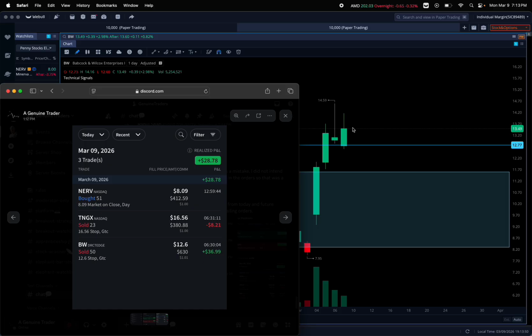And unfortunately, it kind of did push up a little bit towards the end of the day. So we missed out a little bit, but that's fine. We're following our rules. We're doing everything that we're supposed to do. These things will simply happen more often than you think, and they'll be frustrating, but just keep pushing and keep following your rules and you should be fine.